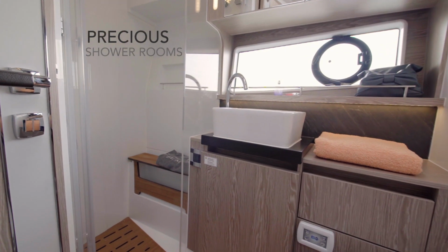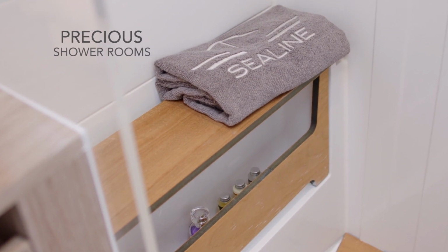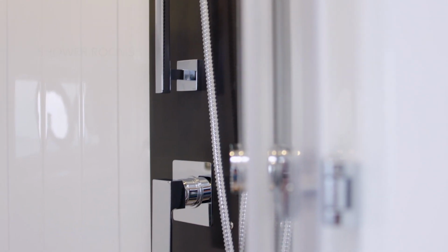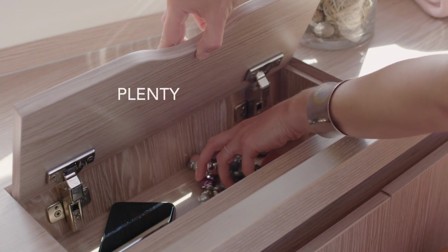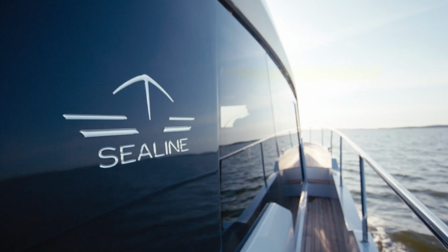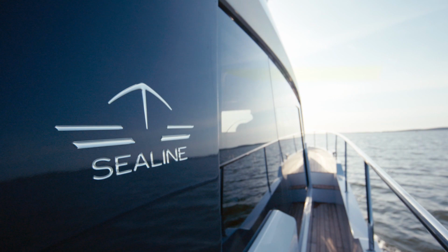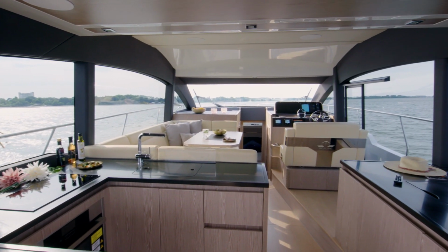Both shower rooms exude quiet luxury, with their fine woods, exotic natural stone, and purist fittings. And of course, there is plenty of elegant locker space throughout the boat to keep your clothes looking their best. You can tell it's a Sealine. The saloon offers unparalleled living space. Make it your own masterpiece.